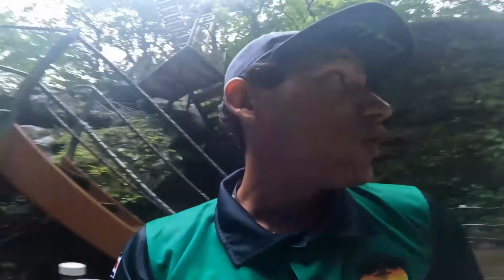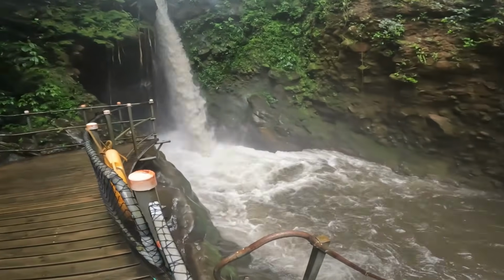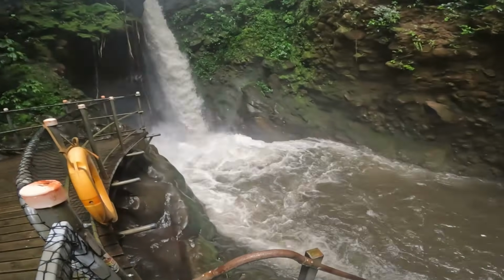So on a normal day you can swim here, okay? It is allowed to swim inside the waterfall. Today, because it's raining, and as you can see, it's not very safe to get in the water right now because the ground water level is so high, the current is very, very strong.